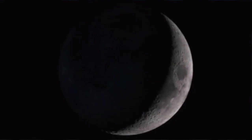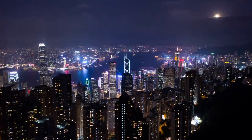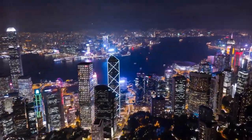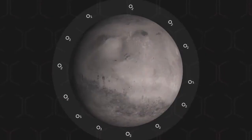Now, we'll skip Earth for obvious reasons and move on to its companion, the Moon. This celestial body has been a fascination for humanity for centuries and plays a vital role in stabilizing Earth's rotation and ocean tides. Let's move on to the red planet, Mars, which is the fourth planet from the Sun.